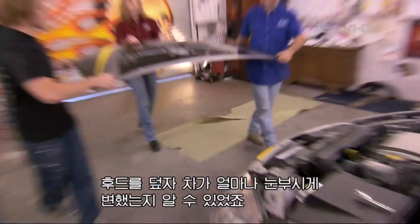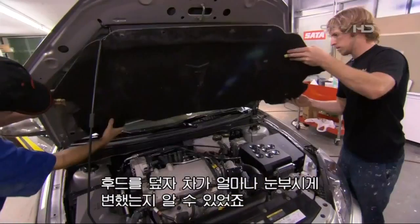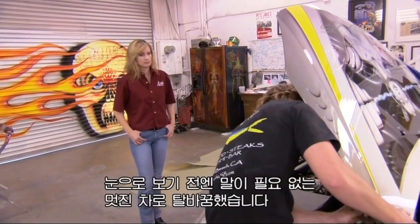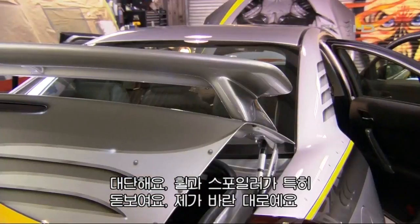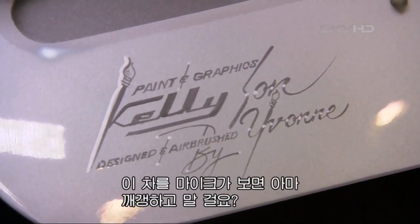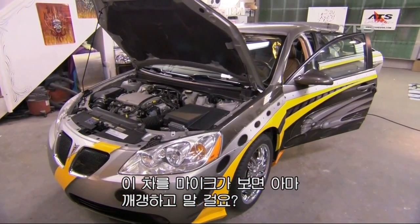And as the hood goes back on, it's clear that Yvonne knows how to take a car and turn it into one radical, eye-catching one-off. It's a ride that makes a statement any way you look at it. Oh, it's gorgeous. I love the wheels. The wheels and the spoiler just really make it stand out. It's just everything I wanted. It looks kick-ass. Mike, you're in for trouble. I'm sorry, but this car kicks ass.